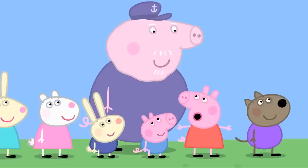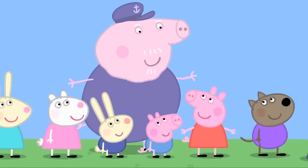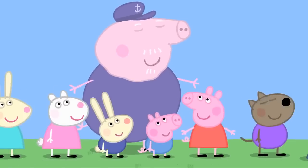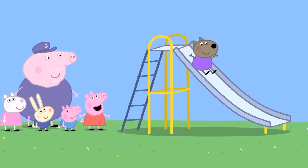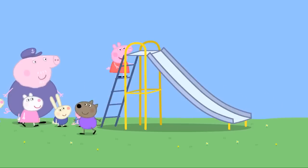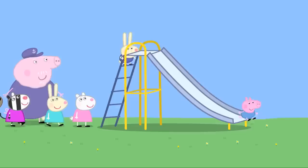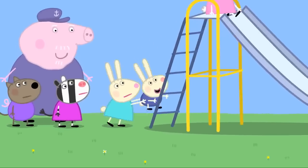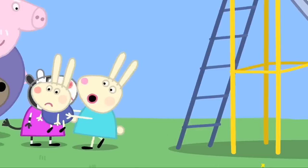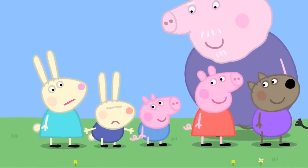Did you have swings too? In the old olden days? We had swings and climbing frames and roundabouts. But my favourite was the slide. It is my favourite too. Whee! Everyone takes it in turns to have a go on the slide. Whee! Naughty Richard. You know you have to wait your turn. Richard Rabbit finds it hard to wait his turn.